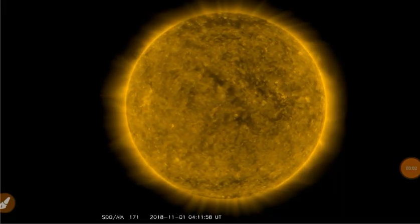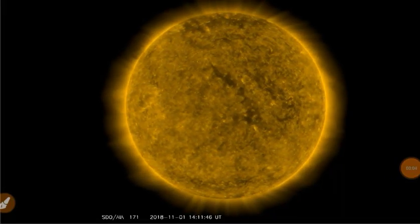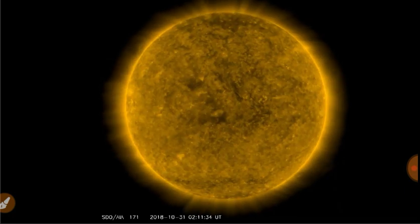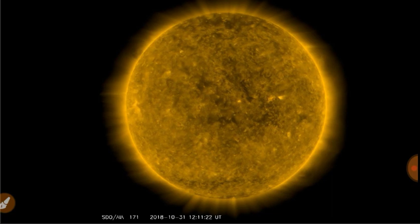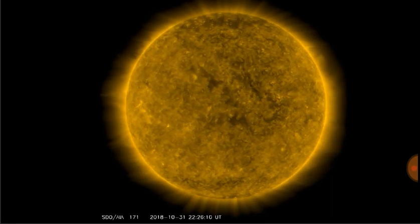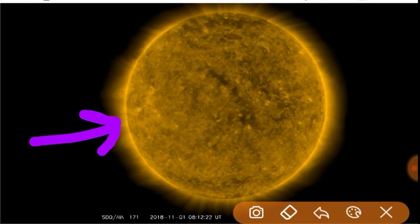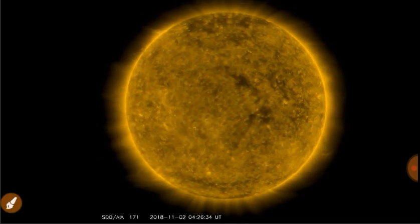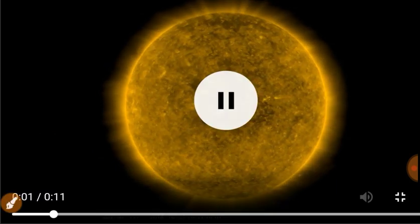It's space weather! Looking at the solar disk on 171 angstroms, we see no sunspots. There's a magnetically active area rising, but no sunspots, just a big coronal hole. Solar activity very low.